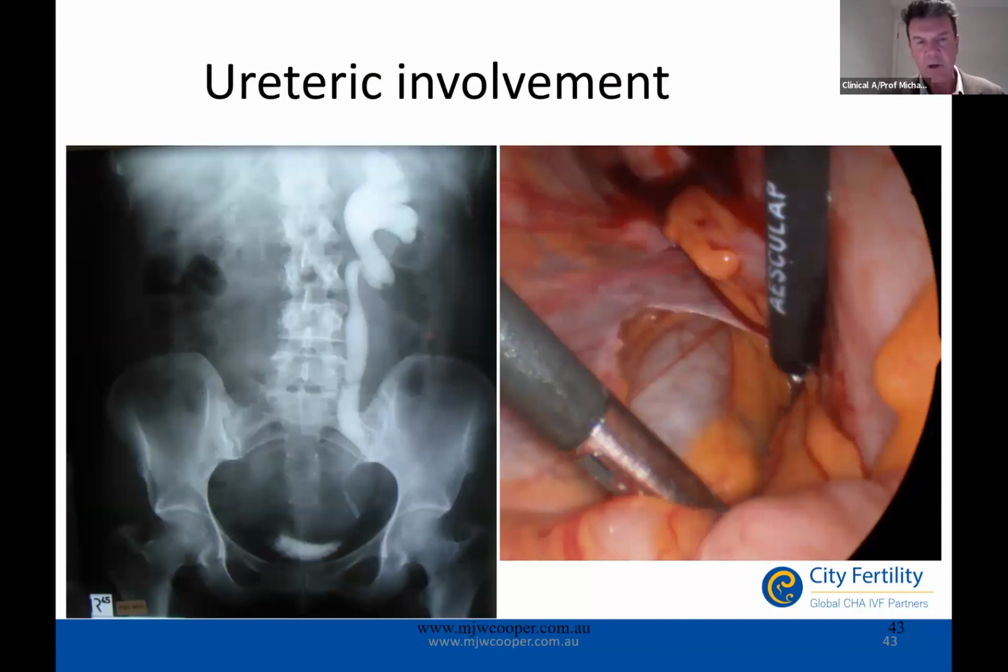It's reasonably uncommon, but the ureters can be involved, and it's worth looking for. Most of the people who are doing deep invasive scans now will comment on the ureters, but it's a sort of a trap for those people with more severe disease. So on the right, to put this in perspective, this instrument's 5 millimeters, and here we've got about an 8-10 millimeter ureter, which is maybe 5 times bigger than normal.